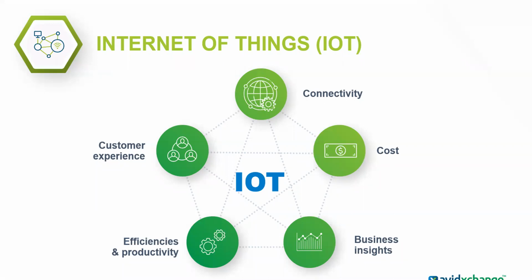So we've got connectivity. The IoT is all about connectivity. No longer do businesses have to conduct various processes manually from different devices. The Internet of Things allows for communication and data sharing to happen quicker and easier than ever.